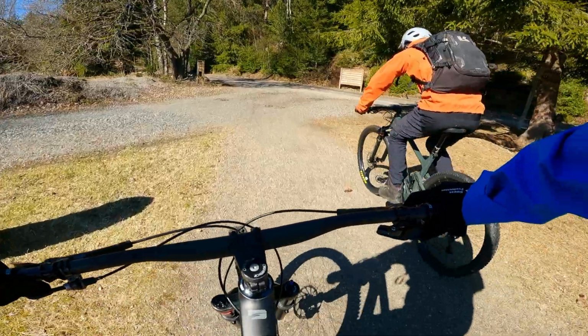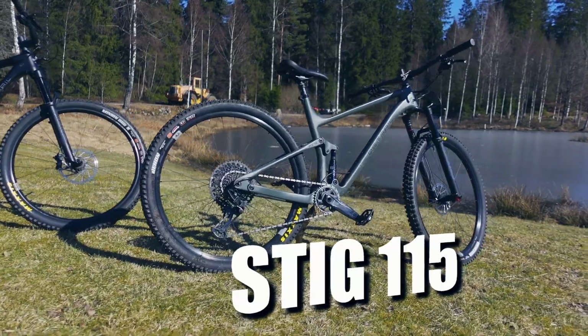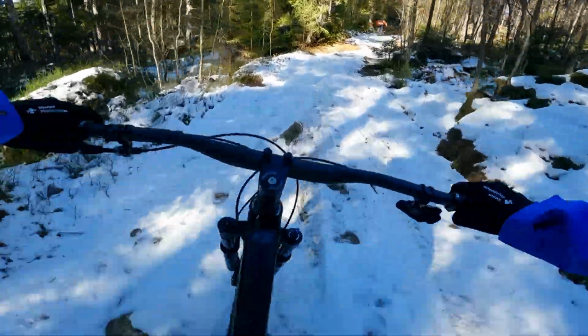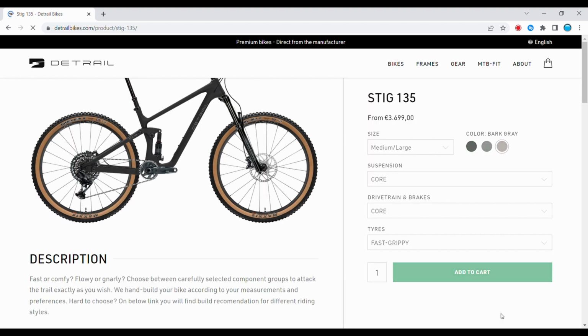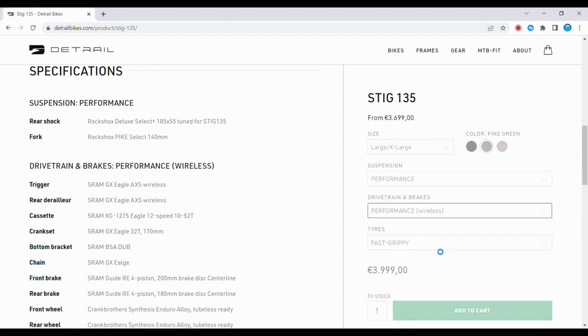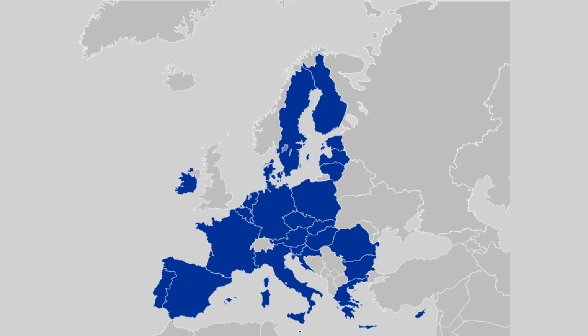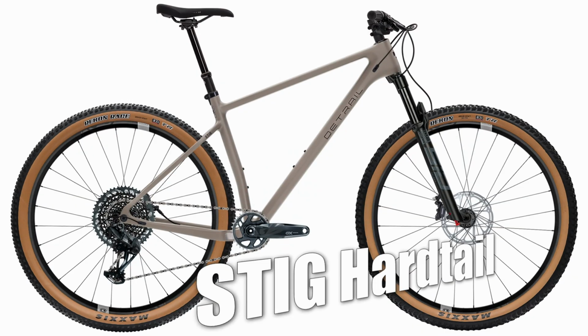I start on a Stig 115, a down-country bike that's equipped with a pair of grippy Maxxis tires. It's still ice and snow out in the woods here, and this bike can be opted with different tires depending on your preference. DETRAIL is a direct-to-consumer brand where you as a customer can configure your bike with different sizes, colors and components individually, which is kind of unique and a welcome touch to get your Stig just the way you want. From the start, the bikes are sold in the EU, and shortly the UK and Norway can enjoy a Stig. There are no plans so far for export overseas, but as DETRAIL puts it, if there's a will, there's a way.